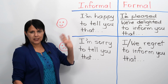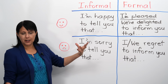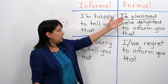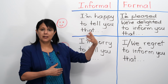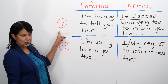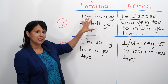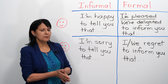So I've divided the board in a certain way because sometimes you're going to need to write to a friend or maybe just a colleague at work, and so you're going to be more informal. And other times you have to be more formal. Maybe you're writing to a client. Maybe you're writing to a director or manager. So you want to be more formal. So we're basically looking at good news with the smiley face or bad news, okay, with the sad face. And we're going to look at how to communicate that informally and formally. So let's get started.